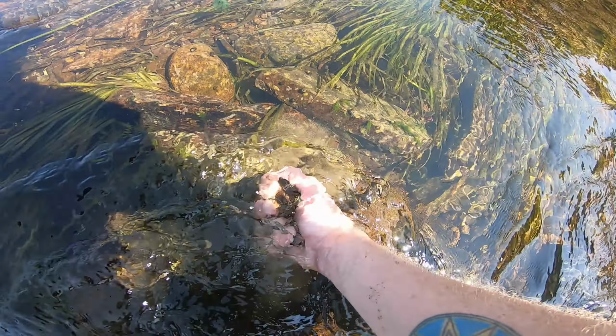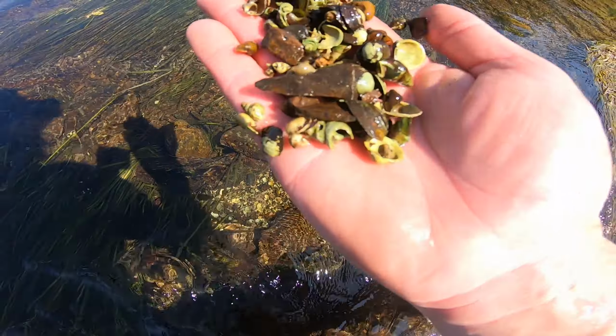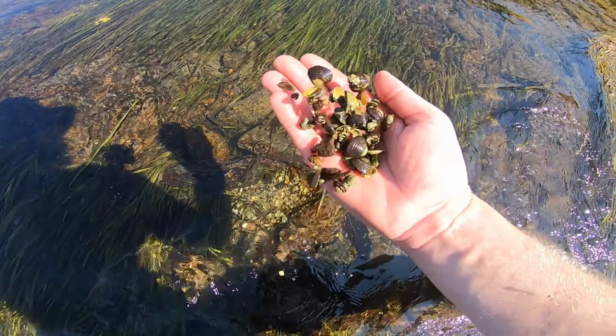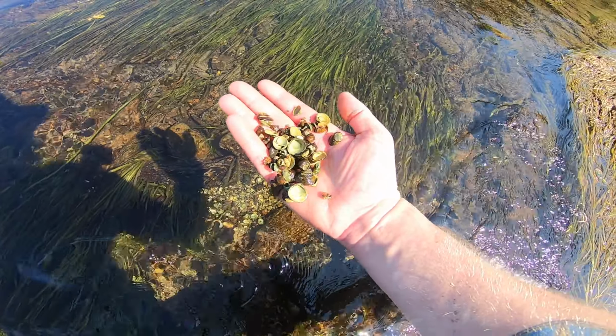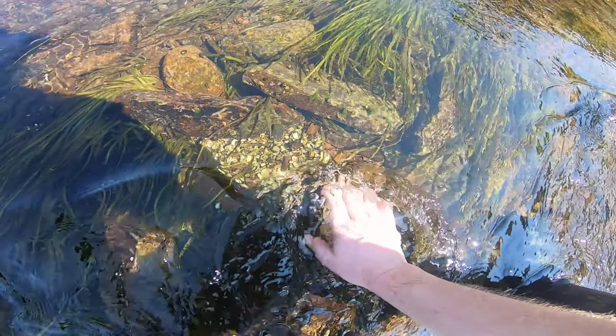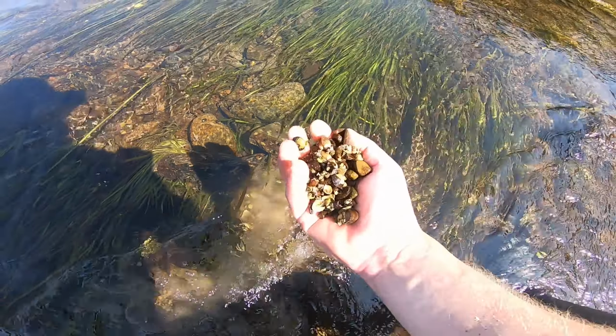These accumulate in, you know, little pockets. And look at all those different ones, definitely the spiral ones. There's like the clam looking ones, the bivalves, and I mean, there's tons of this stuff. Look at this.